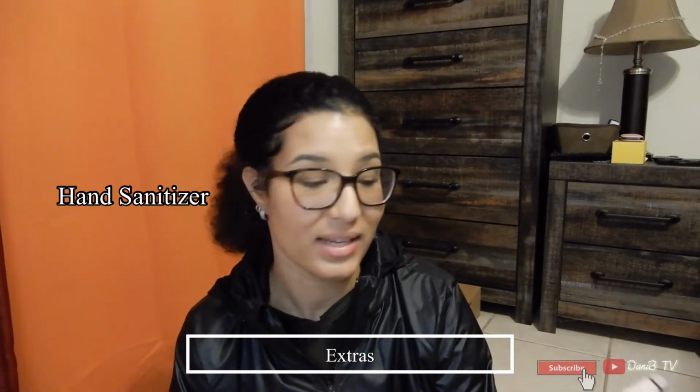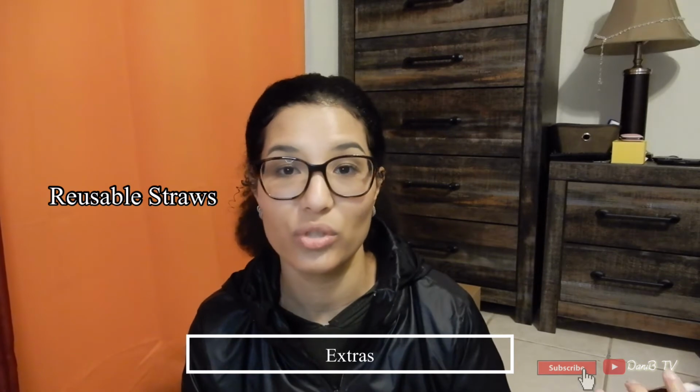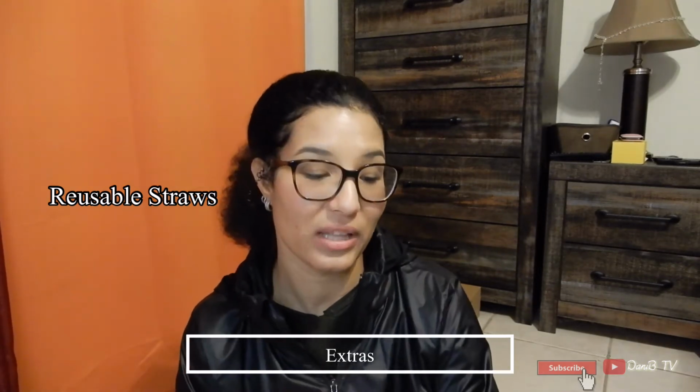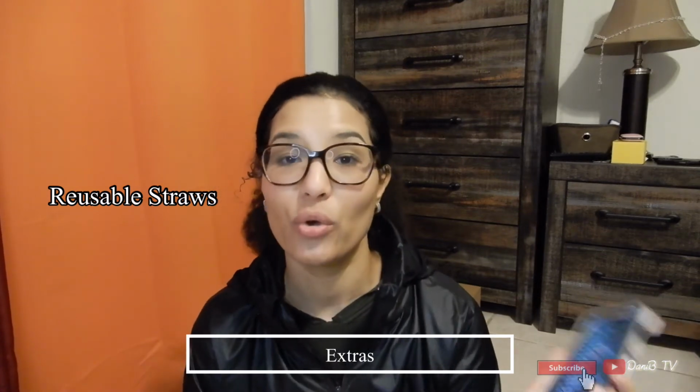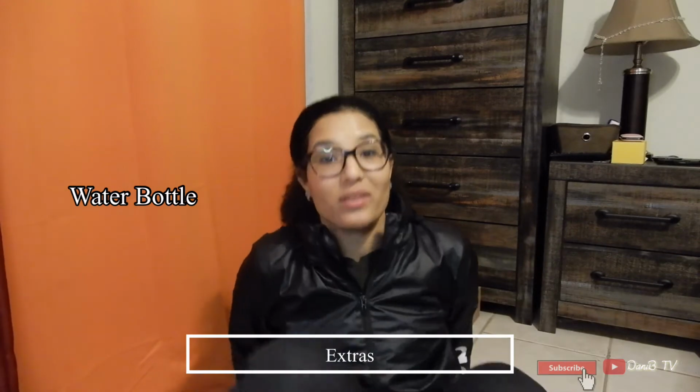You want to bring your hand sanitizer, reusable straws if you don't want to use plastic straws or anything, but you don't want to put your mouth on the cup, so you can get the reusable straws. You can bring your own water bottle and have a filter in it as well. I can show you the water bottle that I have.